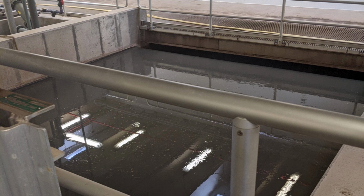Anyways, the next step is grit removal. This removes grit, which is sand and gravel, from the water. It settles out here and is collected by a conveyor belt and goes into a dumpster.